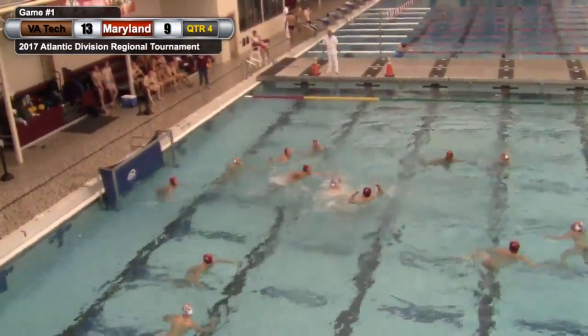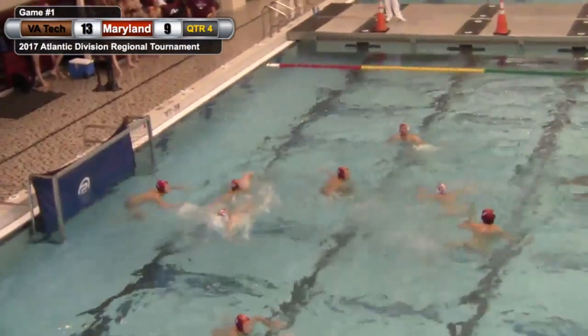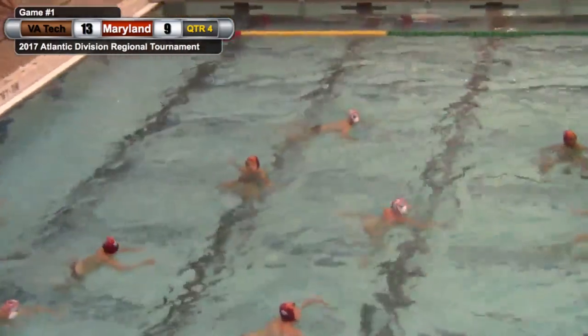Going right to left now is Maryland now. Virginia Tech going left to right, and the Dark Caps look to get it, but Maryland has it. Will fire to the right side. Boom! Shaka-laka! 10th goal of the game for the Terps.